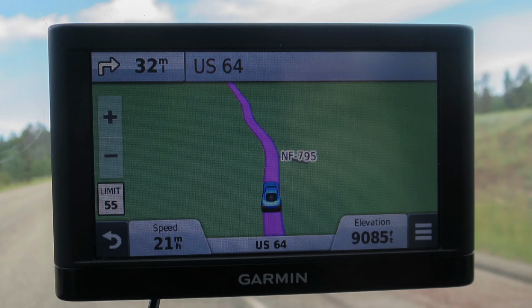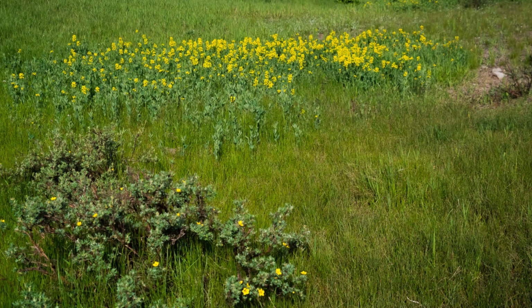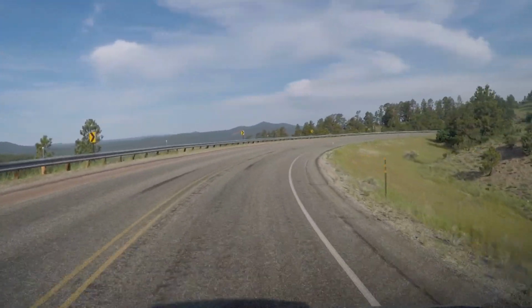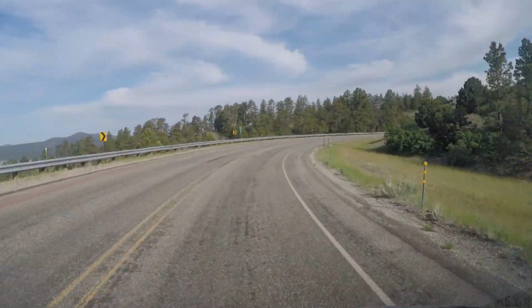Over 9,000 feet, as you can see by the GPS. Little pond, full. The little ones are usually full if it rains. And some great little wildflowers. Highway 64, going to Colorado. Pretty high elevation.